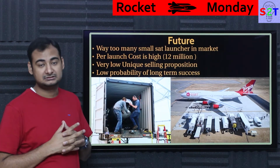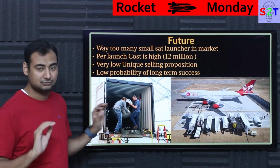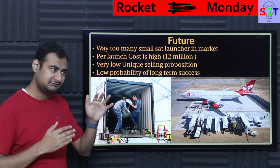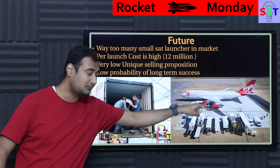So right now this company is getting a lot of orders, and I'm reasonably sure for the next 1 to 2 years they will have more than enough. However, I do not see them going past that. They will last a bit longer, but I do not expect them to last too long, simply because there are support vehicles.